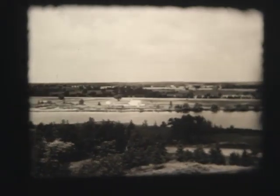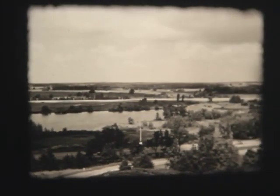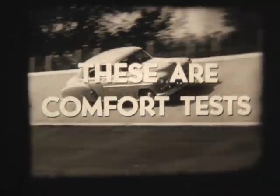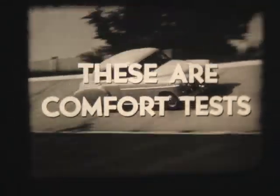Here, since 1924, Chevrolet designers, engineers, and test drivers have put Chevrolet through the toughest kinds of tests. Throughout the year, at top speed, these drivers grind off the dizzying miles to make sure your Chevrolet runs smoother, faster, and farther for a longer time with economy and comfort.